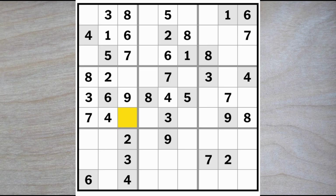But look here. We know that these are 4 and 6. And now that we found an 8, we shouldn't really neglect looking at the ramifications of that 8, because now this 8 blocks down here. We know that one of these is an 8. We also know that these two must be a 1 and an 8. Therefore, the 8 goes here, and the 1 must go here.